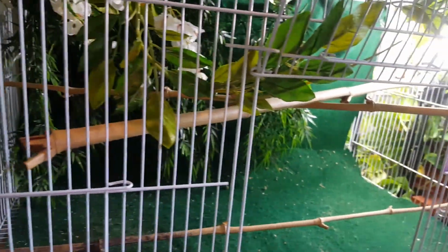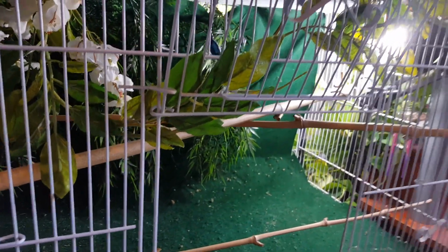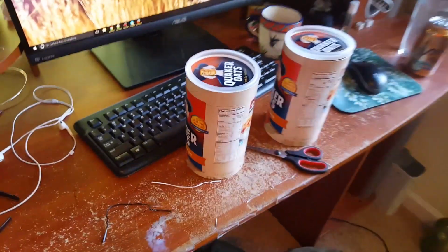I think it's just because I have all of the hanging plants over here that it feels darker. So this side is going to be where the nest box is going to go up. So they're going to be in and out of that nest box all day anyway, so that should be good. Oh, and speaking of the nest boxes, that's the next phase of the project.